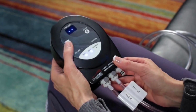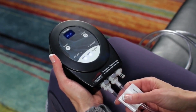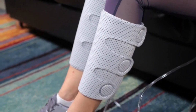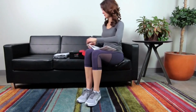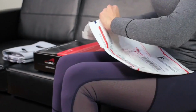Press and hold the power on/off button until the display reads on. This will automatically start both DVT ports. You will feel the compression begin, alternating between legs. The pressure should be comfortable and not too tight. At the end of your prescribed treatment period, return the machine and power cord in the prepaid address mailer using the instructions in your kit.